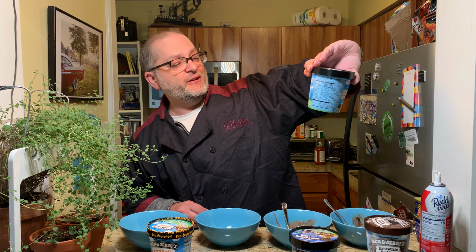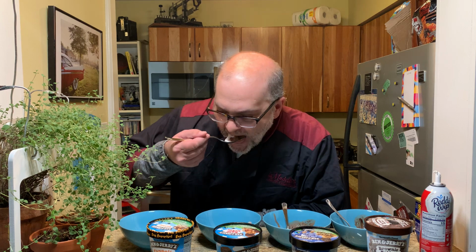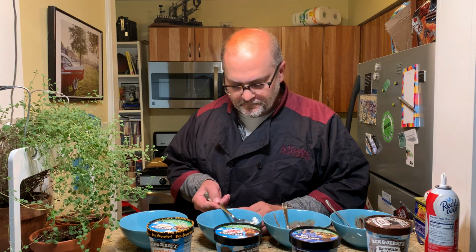Next up is Half Baked. This is chocolate and vanilla ice cream made with gobs of chocolate chip cookie dough and fudge brownies. Boom. I used the big spoon. Mmm. Whoa. That's a dream, man. That's a real dream. Made it a little bit better. The whipped cream.